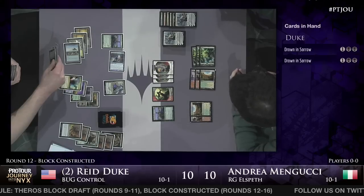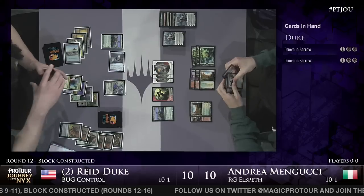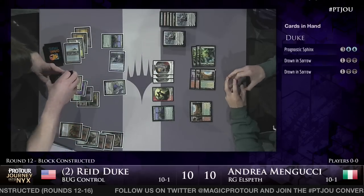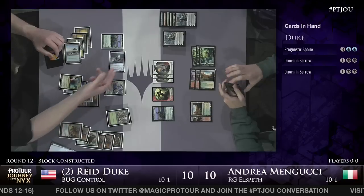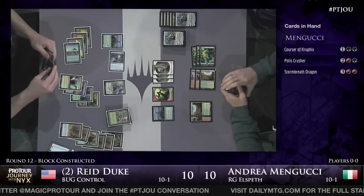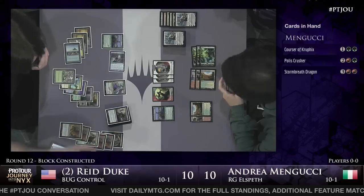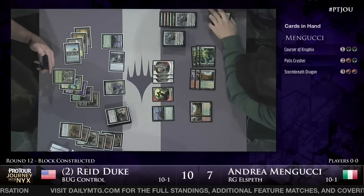Yeah, I mean, against the red-green deck, there are many decks where this bug deck can kind of sit back and say, I'm going to sculpt a really great hand. Because the red-green deck can be so explosive, there's not quite that same sort of luxury there. So Reid is a little bit keener to get the cards off the top of his deck, gain a little more life, and keep that train moving.